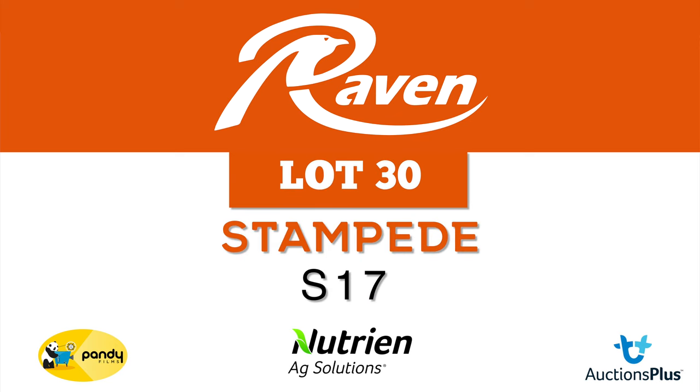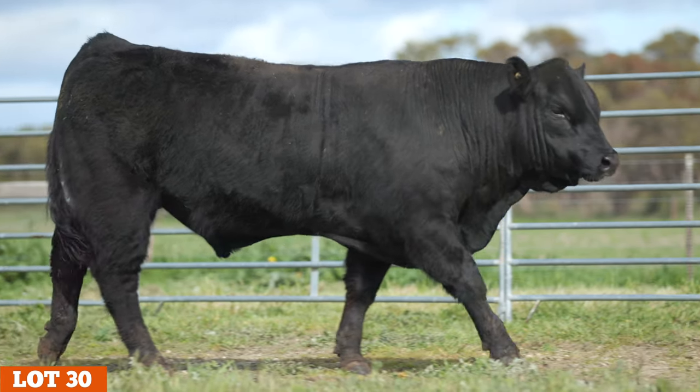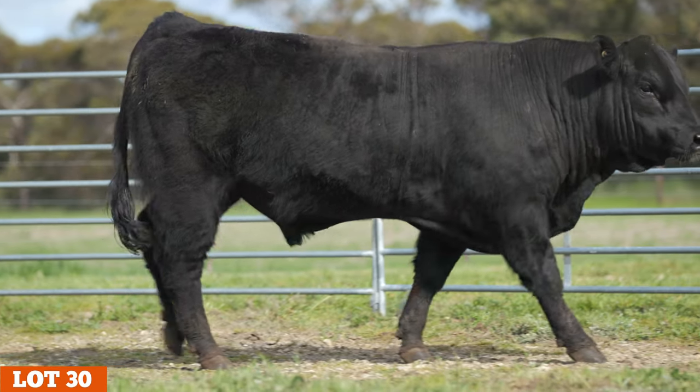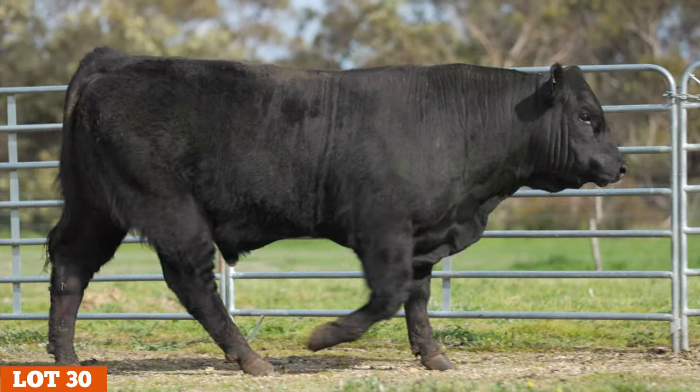Lot 30, Raven Stampede S17. A well-muscled Limb Flex that is noteworthy for calving ease with positive fat and off-the-charts marbling. An industry-relevant bull with meat quality at the forefront.